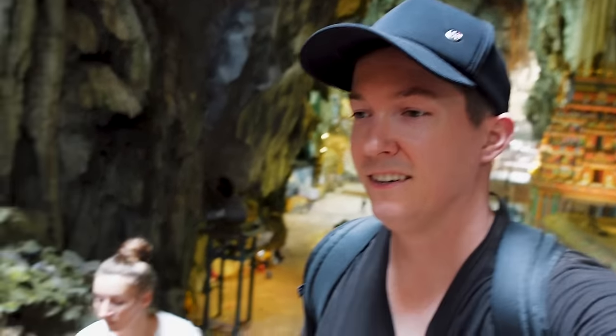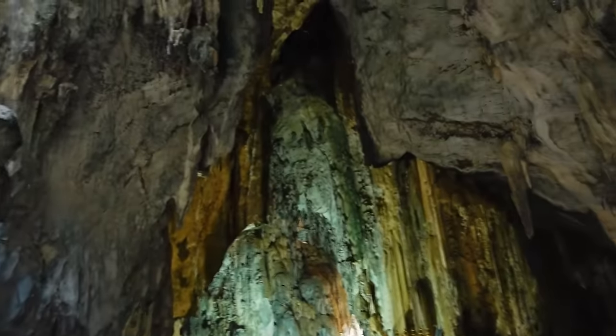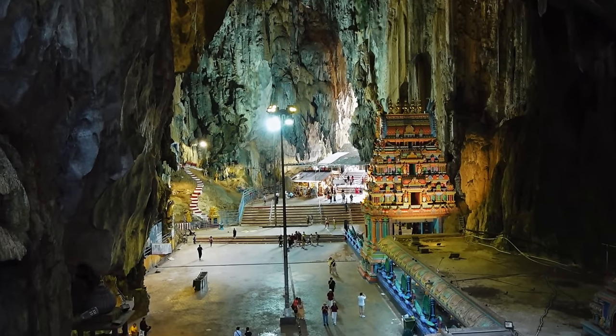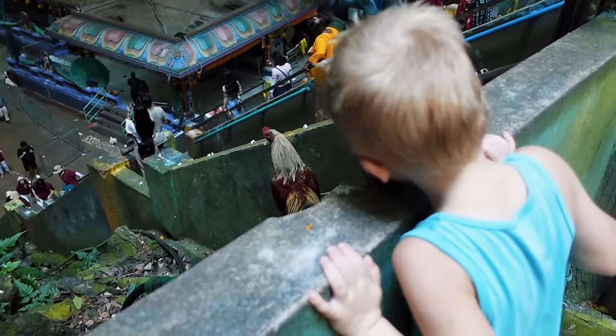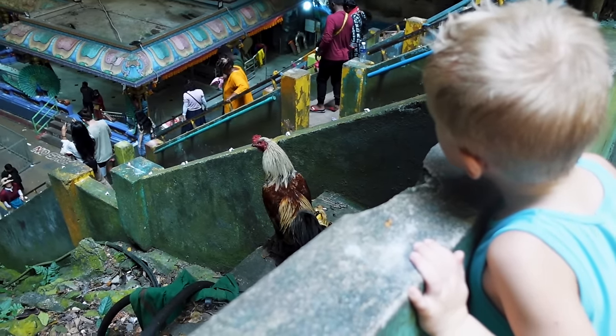Good job, guys. Almost there, sis. Good job, guys. I don't know if you can tell how large this is. There's some people down there for scale. That is the rooster making all the noise. Just watch him and he'll make the noise probably.